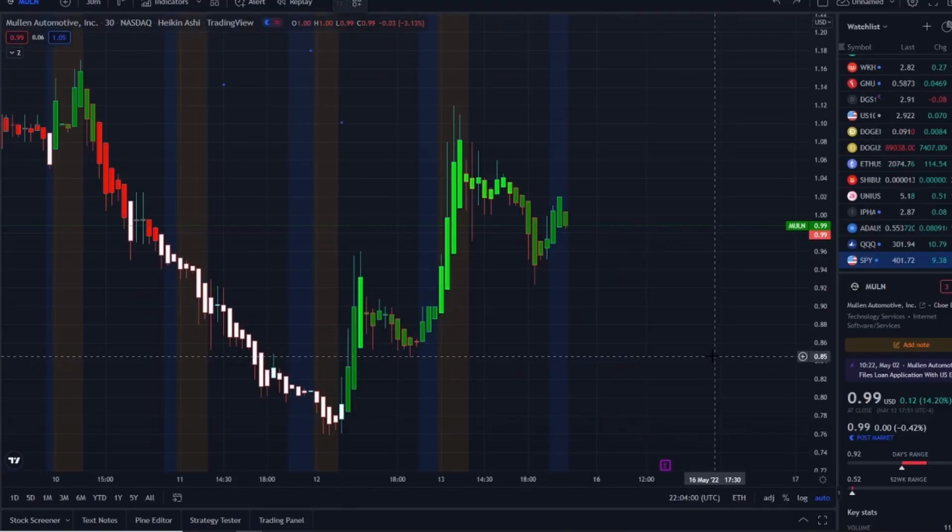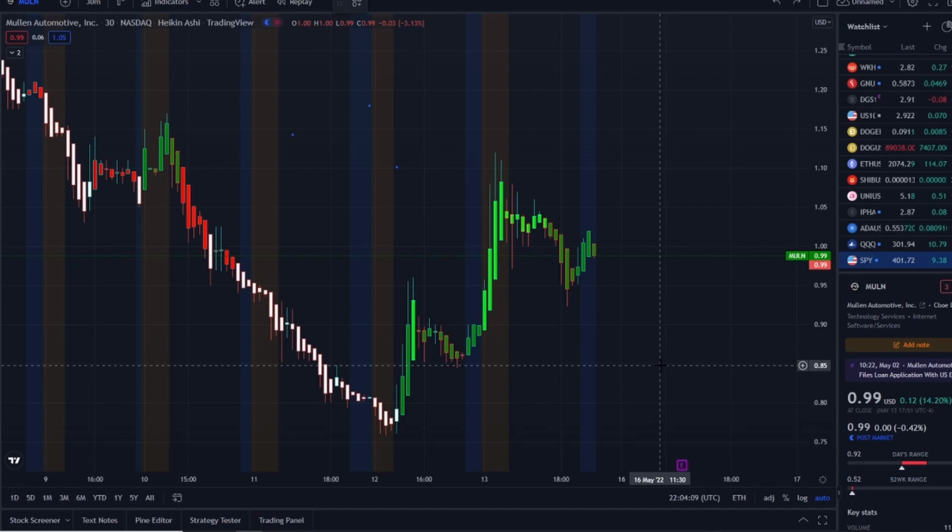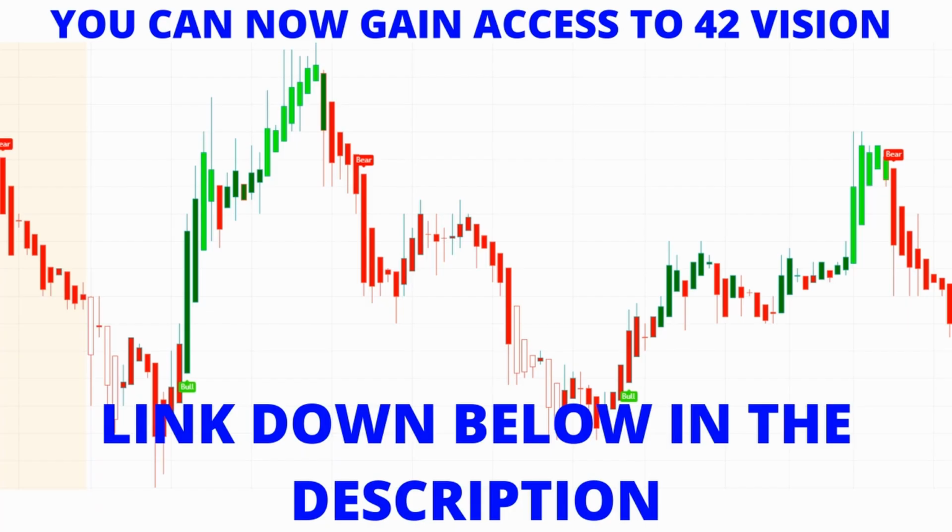So here we are with Mullen stock, and as I stated earlier in the video, trying to hold itself up and get back up towards the highs of the pre-market. Now I'm going to pull up Ultimate 42 vision, the bull and bear indicators, which you can now gain access to as well.